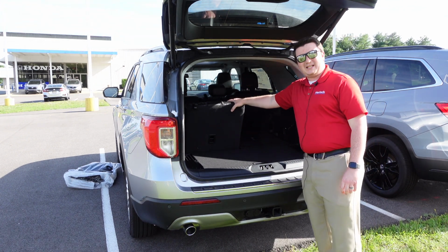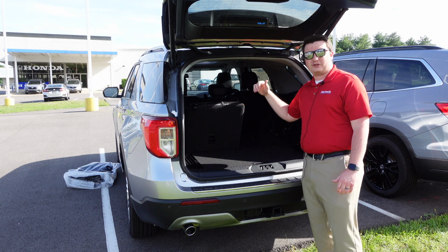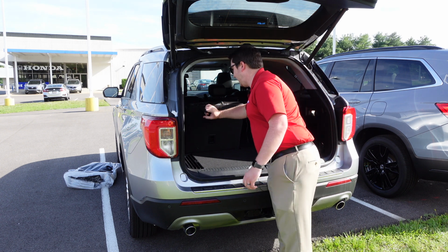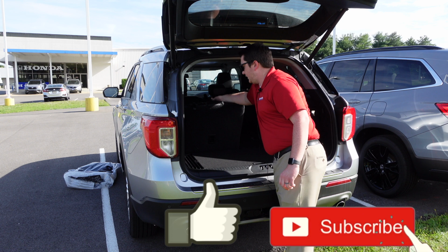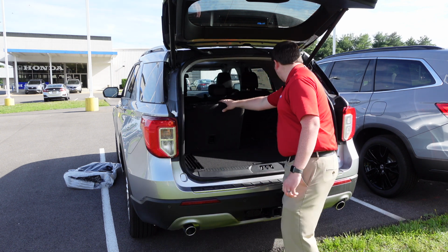Now there are 2 seats here on the back of the Ford Explorer. The Pilot actually gives you 3, and I'll show you that in a second. But 2 seats here on the back. Both obviously you can have folded down or set up. This one wants to sit up. Actually here, I released it wrong, I'm sorry. So that is the head release there.